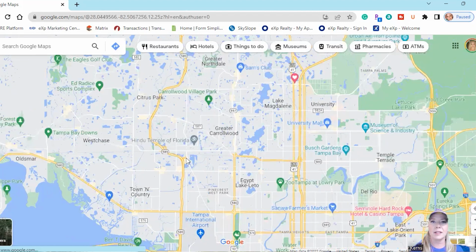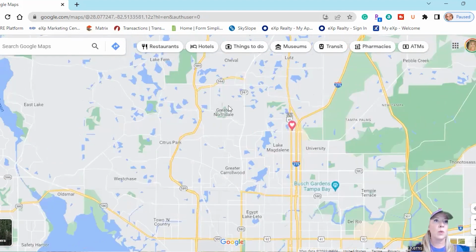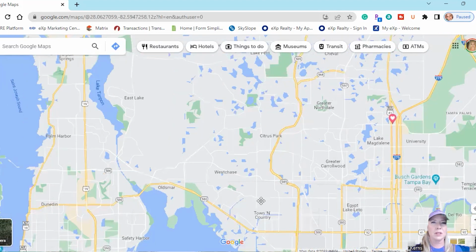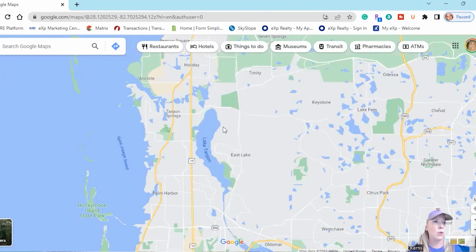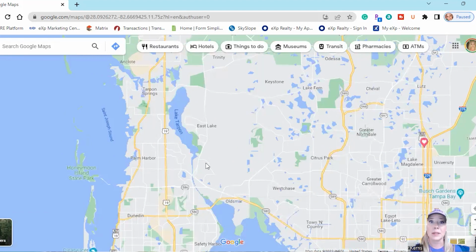So greater Carrollwood is a really amazing community with activities and community pools and country clubs and that sort of thing. Carrollwood, Northdale, which is just north of Carrollwood, as well as West Chase, which is over here. West Chase is just southwest of Carrollwood. And then there's East Lake, which a lot of people don't talk about, but I really like East Lake. It's just north of Oldsmar, just east of Lake Tarpon, and also just east of Palm Harbor. Woo, my directions. The reason why I like East Lake is for a couple of reasons. It's very clean. There are some gated communities over there.